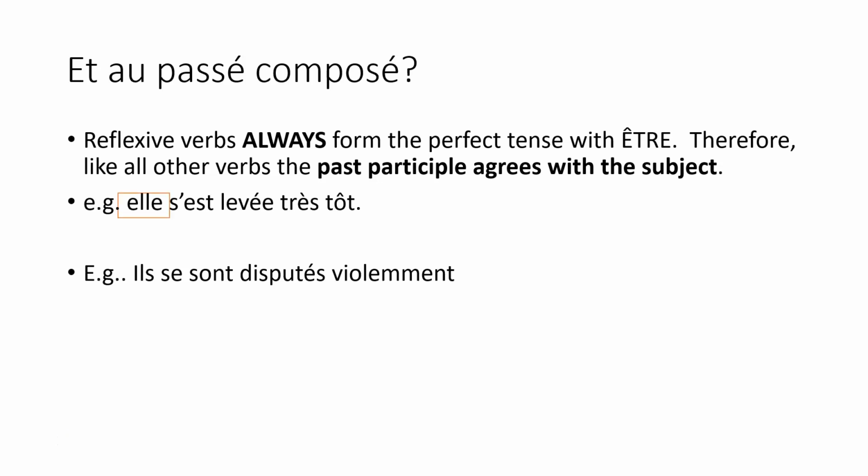Elle is the subject of my sentence, and it's conjugated with être in the perfect tense, and therefore I'm going to add an extra E at the end to reflect that it's a girl who's got up very early. Ils se sont disputés violemment. Ils is our subject. It's mainly boys probably in the plural. Conjugated with être, se sont, and therefore I'm going to add an S at the end.